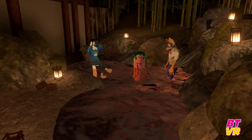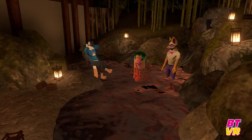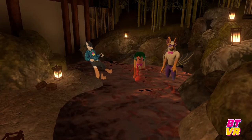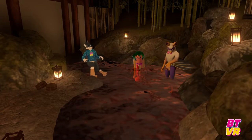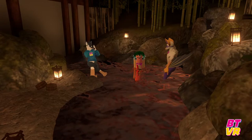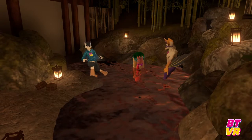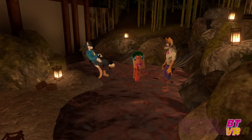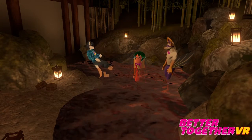But this is like a whole other level, having this beautiful house, these paths, these hot springs, the other secluded paths. This is a really beautiful place to come and relax. The garden in the middle of the building. So nice.